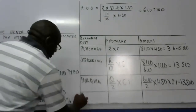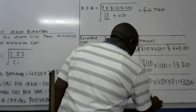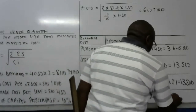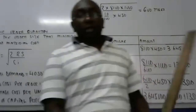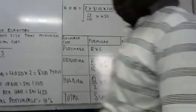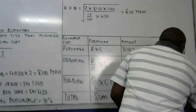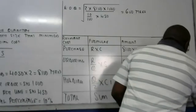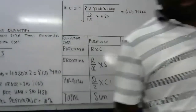Okay, and then total, where tunasema ni the sum of the combined. So it is 3,645,000 plus 13,500 plus 13,500. That is how you shall get it. 3,672,000.